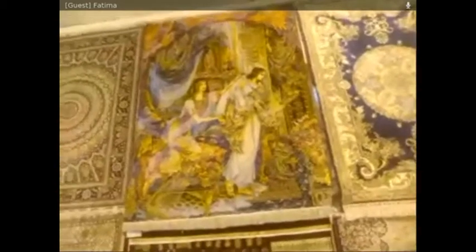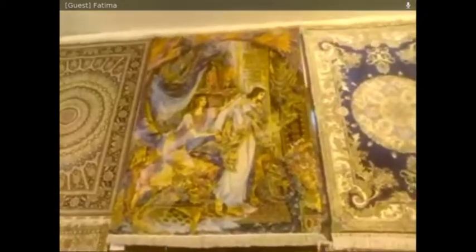So you can see, this is the one I mean. They can spend 3-4 years to make it. As you see how fine it is. It's an amazing piece because you can't see any knots, you can't see the squares, you can't see any details, as if it's a painting.